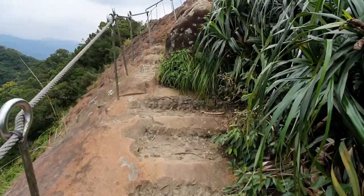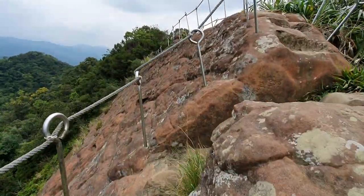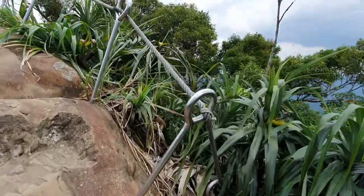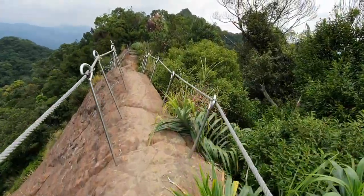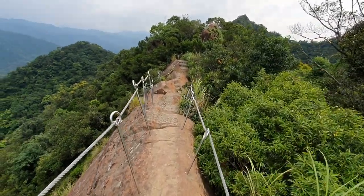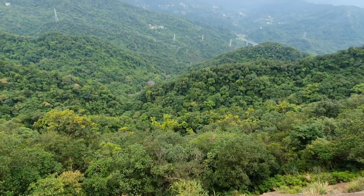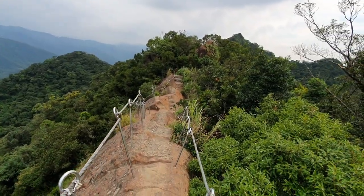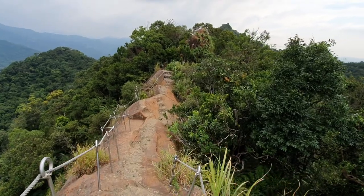When you got to the sharpest parts of the ridge, people would actually sit down and inch across them on their backsides. I think a few years ago somebody actually slipped and fell to their death. So the government has to be seen to be doing something to protect the people, and so it's completely understandable why they did it, but obviously it makes for a less exciting experience on the hike.